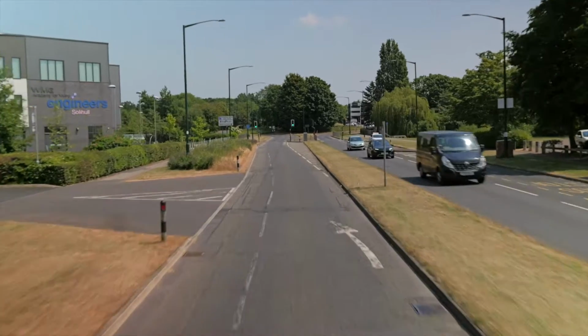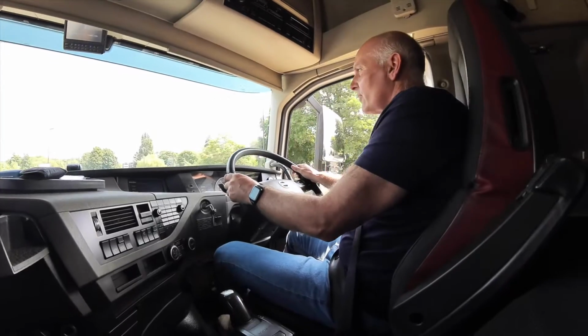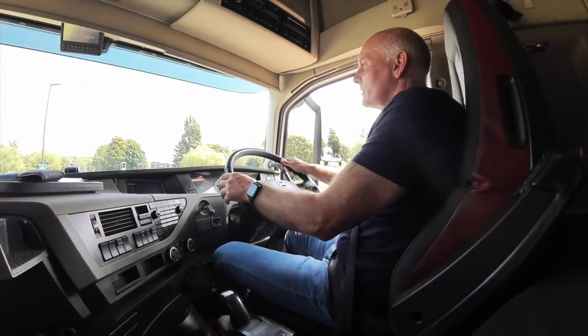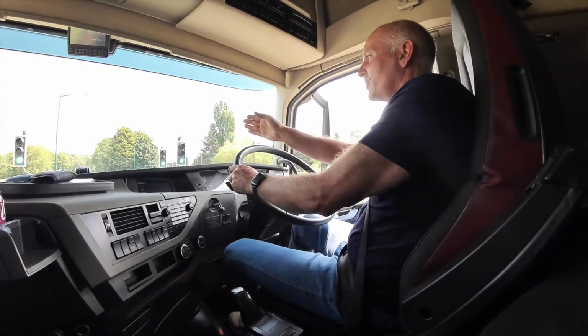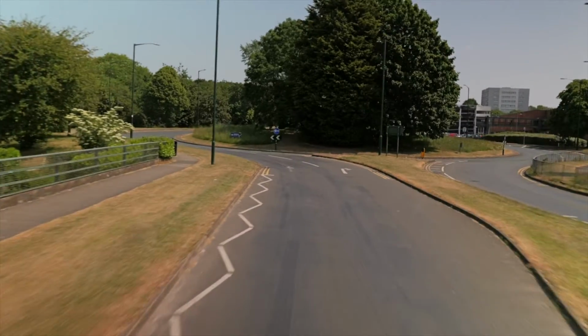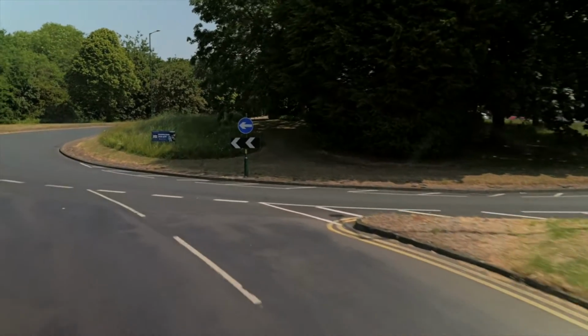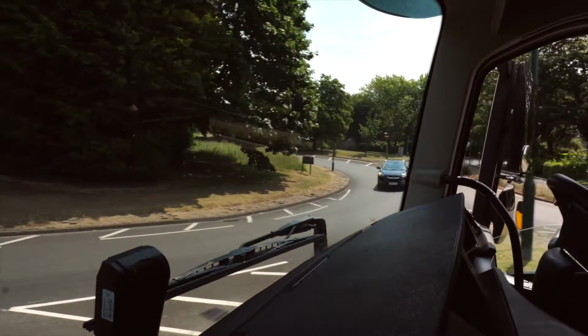Now, as we approach this roundabout, we're going to follow the road ahead at the roundabout. So we're going to borrow a little bit of the right-hand turn lane as we come in, because we don't want the trailer catching that left curb. So borrow a little bit of space on approach, and then as you enter, give it back by moving the unit back into lane.